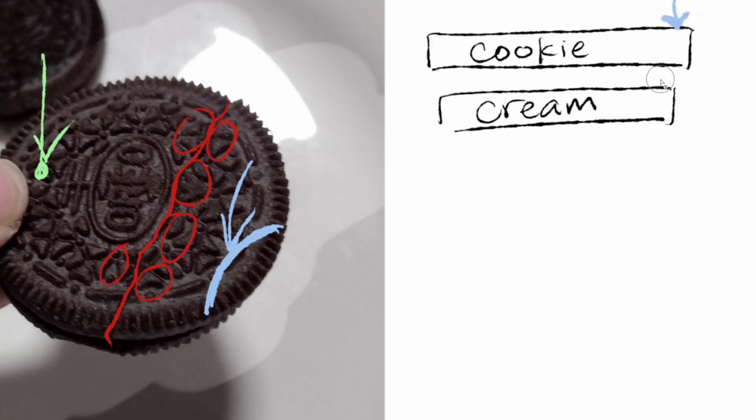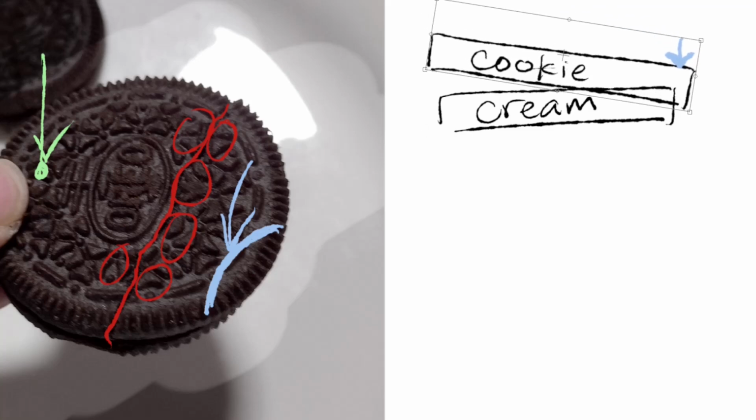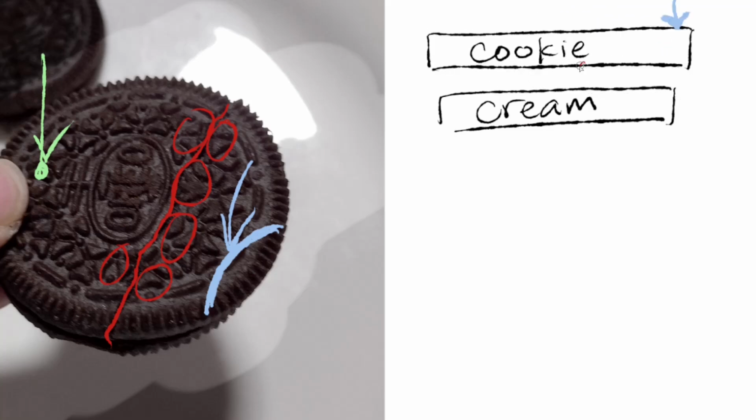And to illustrate what happens, when you press down on the cookie over here, this part of the cream is going to compress. That's because the cream is going to be what I'm going to call pseudo-compressible, because that sounds fancy. The cream basically only compresses when you apply a high enough force. And whenever you bite down on the cookie, that's going to give you a high enough force to compress the cream. So when that part of the cream compresses, your cookie's basically just going to rotate a little bit into the cream.